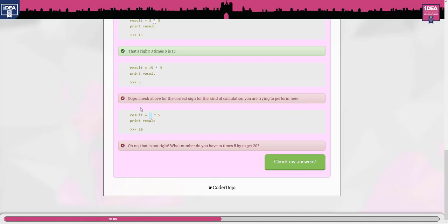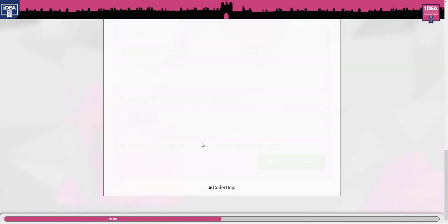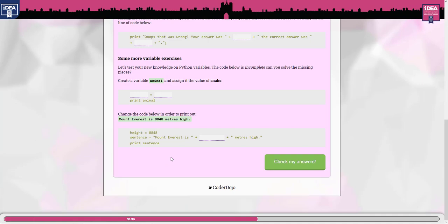Okay, result equals blank times 5 equals 20. So that's going to be 4 times 5 equals 20. That makes sense, yeah. Okay, check my answers. There we go. So, we're going to move on. We're halfway through this now, so that's good.